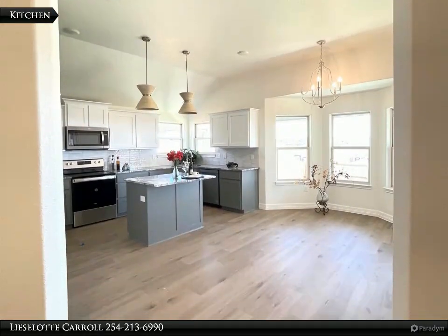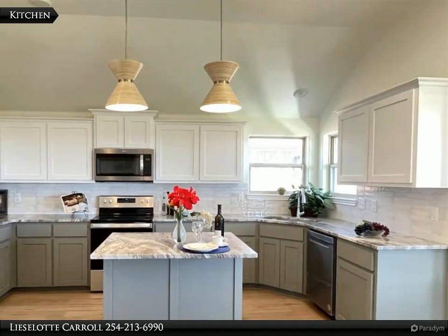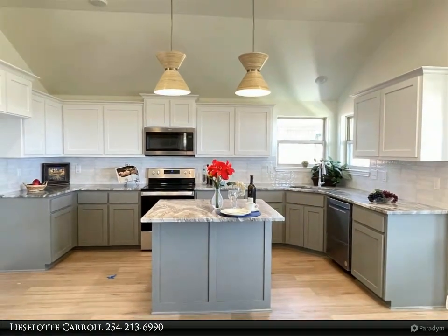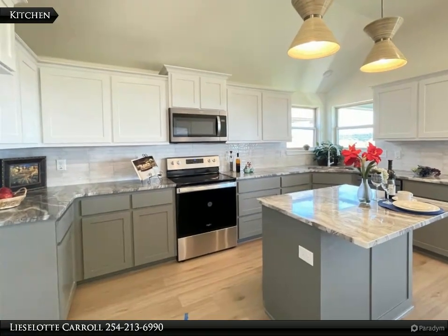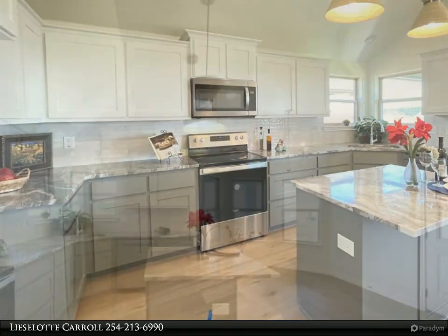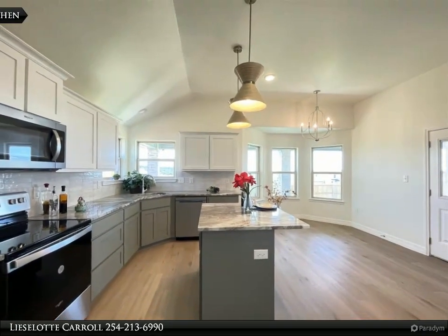Elliptical arch transitions to the kitchen and dining area. The inviting kitchen features a well thought out design with loads of two-tone cabinets and center island. The center island invites to take a seat, grab a drink or snack, or enjoy a casual family meal. Twin pendants illuminate the center island and breakfast bar.